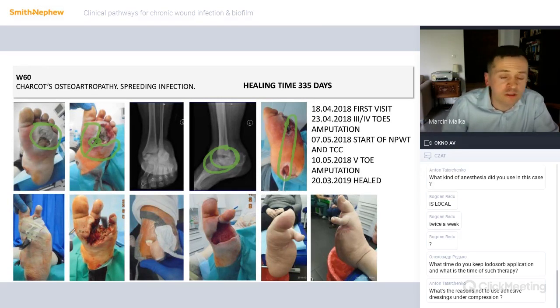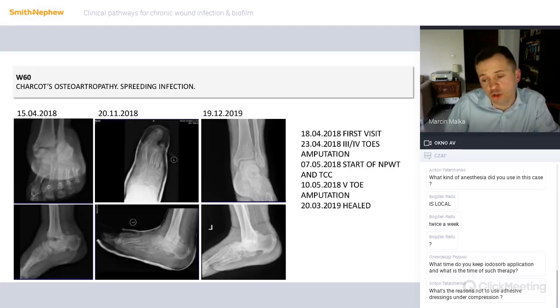A few words about local fight with infection. The same: cleansing, rinsing, repeating this procedure every visit, 2 times weekly, using antimicrobial products, slowly closing the wound, very slowly, because we remember there are still a few signs of infection. And negative pressure for preparing the wound for graft or for closing, and of course all the time total contact cast.